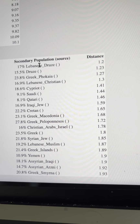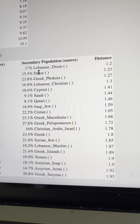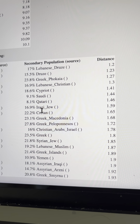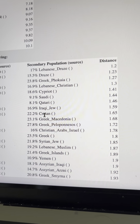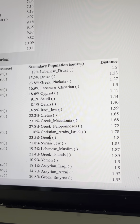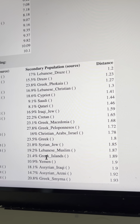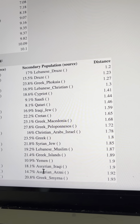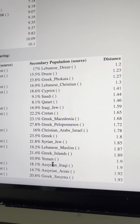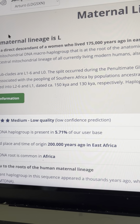If you look at my secondary population, it's either from Lebanon, Palestine, Anatolian Greek, Lebanon, Cyprus, Saudi, Qatar, Iraq, Crete, which is Greece, Greek Macedonia, which is Greece, 1948 occupied Palestine, Greece, Syria, Lebanon, specifically southern Lebanon, by the way, Greek islands, Yemen, Iraq, Armenia, Anatolian Greek. There is a clear correlation.